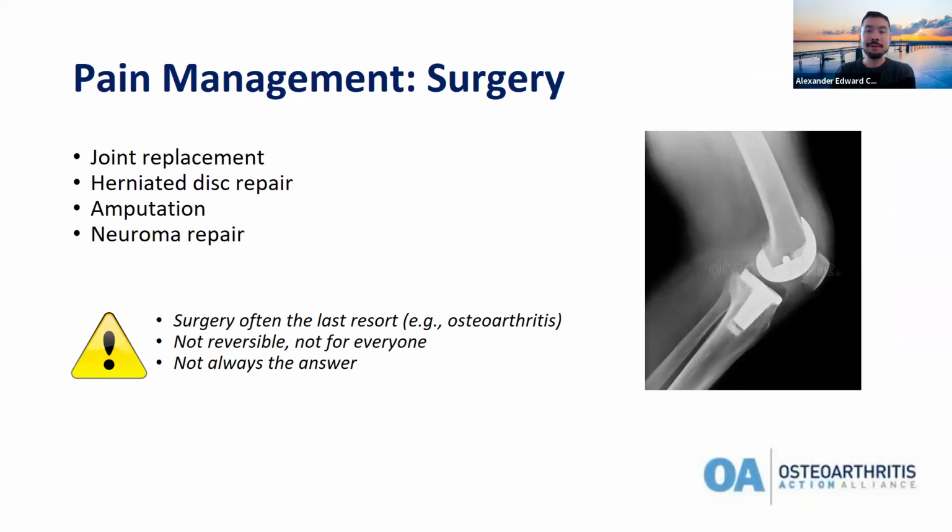And then finally, surgery is last on purpose. There's a lot of reasons why people might undergo surgery to address some kind of issue. But it tends to be a last resort. Certain things are fairly common, like joint replacement, but it is really invasive and it's not always the best option. So as an advocate for yourself, if you are considering these types of operations, make sure to ask questions, understand the risks of anything that you're doing, and proceed with caution.